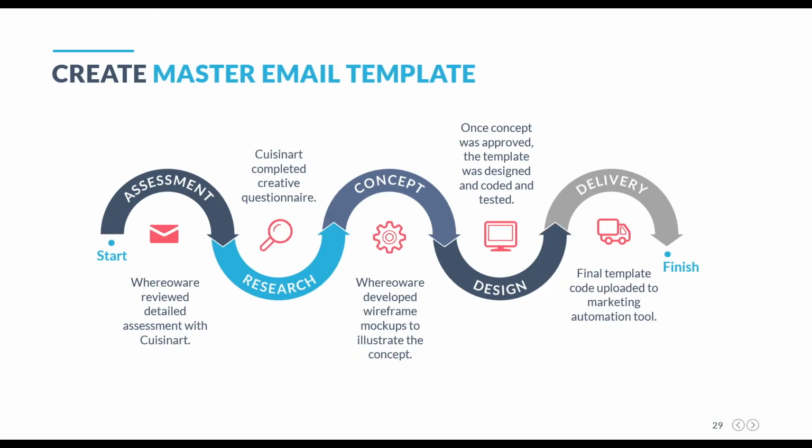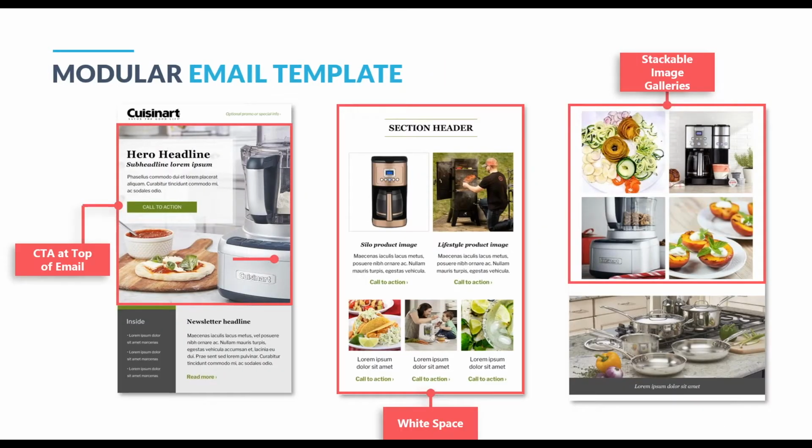We then coded the email template and uploaded it to the marketing automation tool for future use, to make sure that every email we're sending out was on brand and using the exact same template, that it's all using the same opt-out form, that the email preferences form was linked to correctly, and that ultimately we've crossed our T's and dotted our I's there.